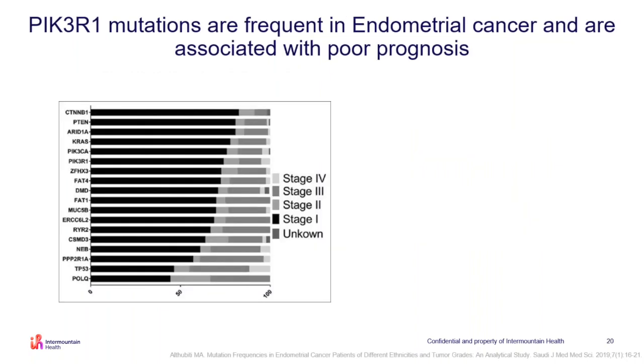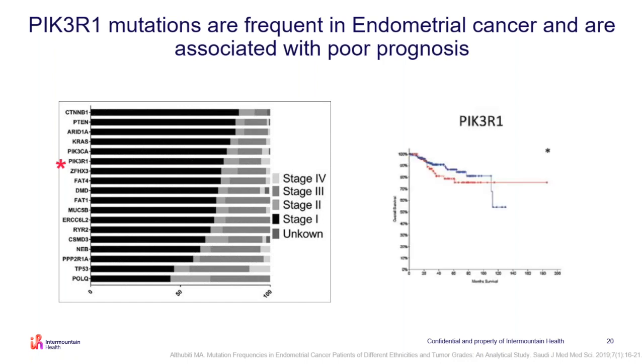So PIK3R1 is, like we said, heavily mutated in endometrial cancer. What we can see here is a representation of a clinical study where endometrial cancer patients at different stages were analyzed for mutations in different genes. We can see a list of genes here, and right away we can see that PIK3R1 is popping up as one of the most prevalent genes mutated. Taking this into the scope of what it means for patients, it does have an emerging presence in prognosis for these patients.